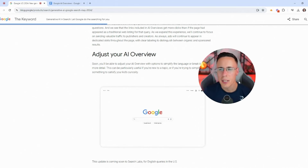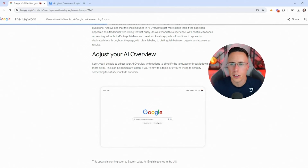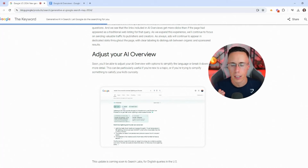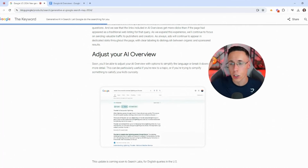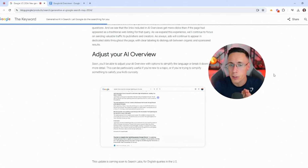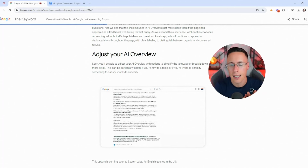So what does this mean? Well, for folks in the B2C, business to consumer space, that have maybe been getting a lot of website traffic from those high top of funnel information based queries, it could mean that your website traffic is going to take a hit.